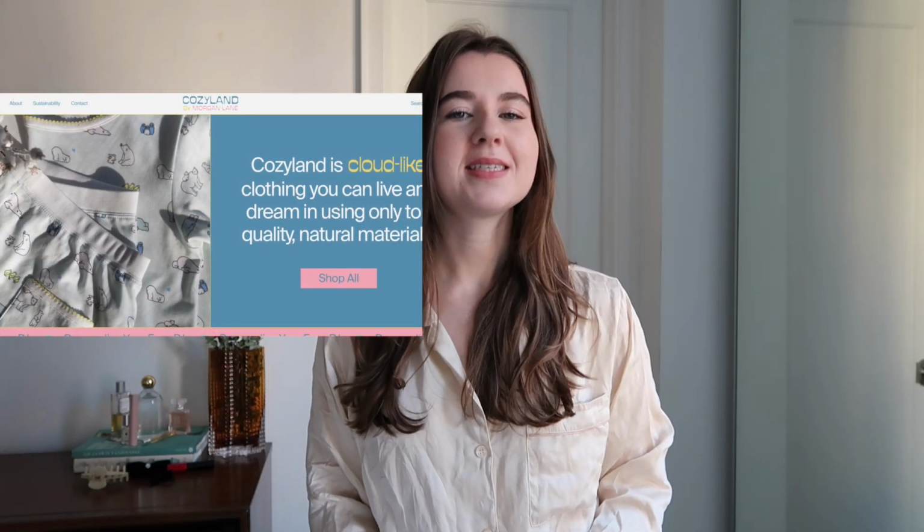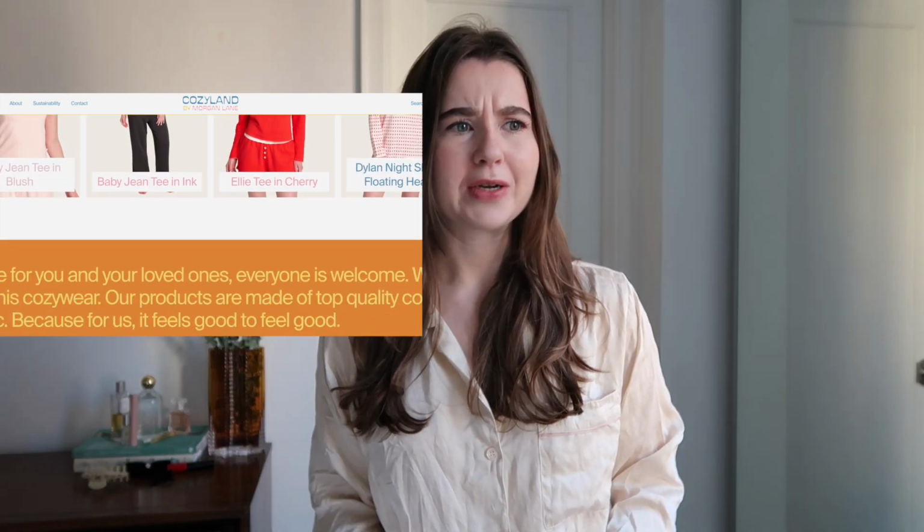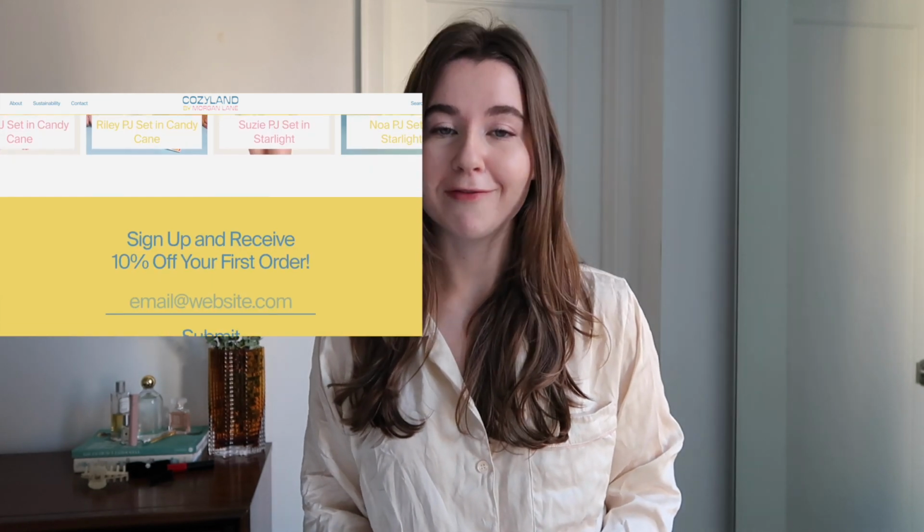Cozyland is a newer brand started by Morgan Lane. I believe it's only maybe a couple years old, maybe 3 years old, and her pajamas are fantastic. I love them. They're definitely on the higher end of the price range for cotton pajamas, but they are so cute, and you can definitely find them on promo because they're sold at some really big retailers like Shop Bop, Bloomingdale's, etc. Just like Lake, Cozyland uses Pima cotton, so the pajamas are really nice and they're going to hold up over time because they're very durable.